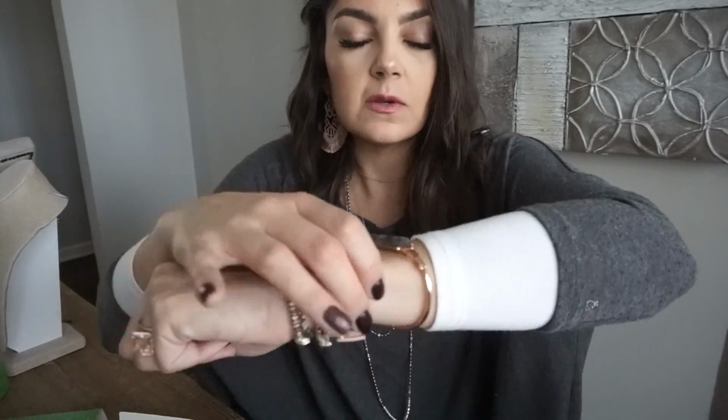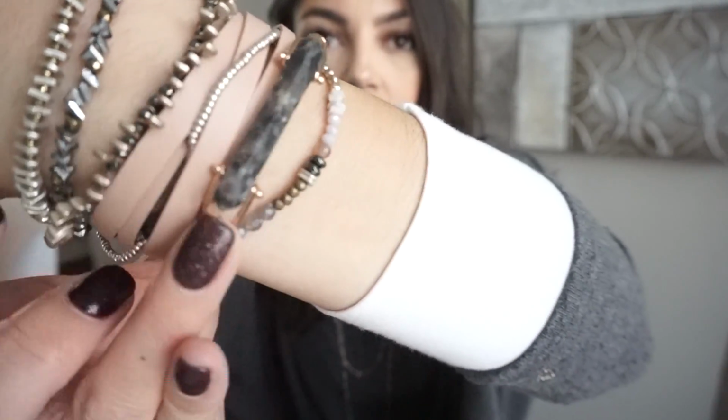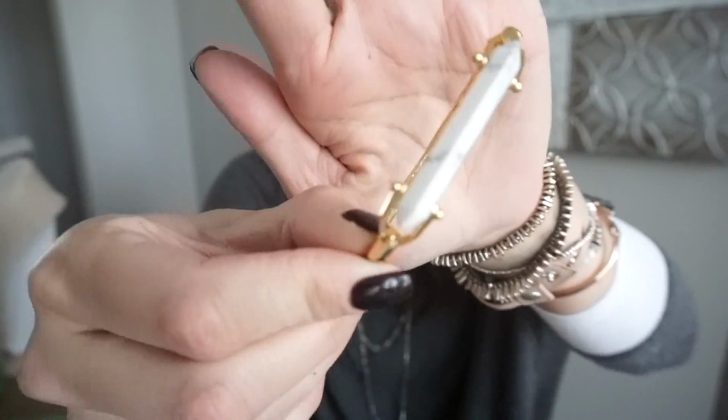So the Rebel, which is one of our best sellers of all Stella & Dot history, they came out with a whole new line of them with reversible stones. So I got it in the rose gold and I think it's labradorite, and then I also got it in the golden marble. So I got both the bracelet and the necklace. So this is the bracelet, it's rose gold and the darker stone. Also have it in the gold with the white marble.